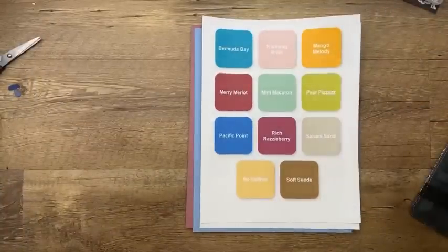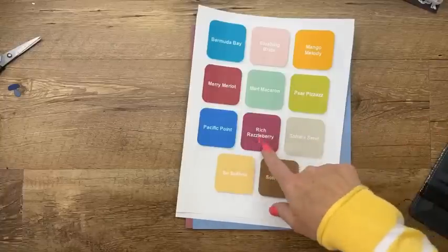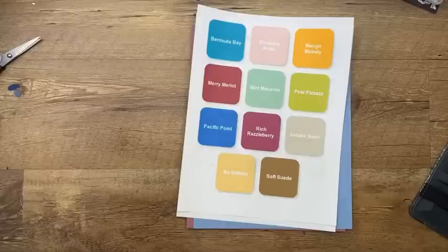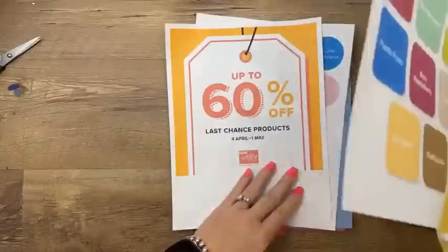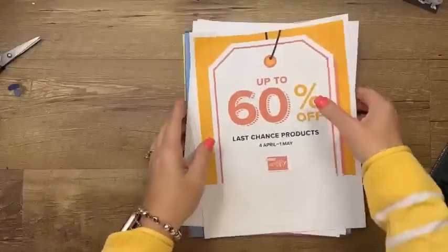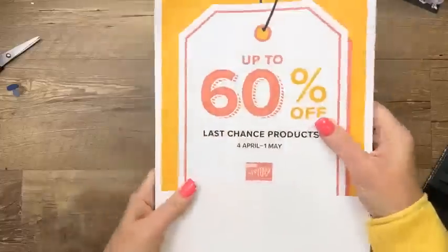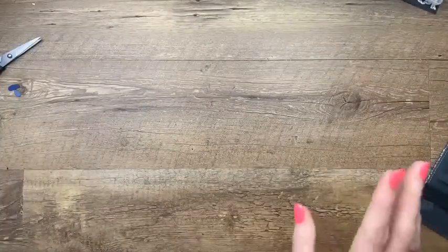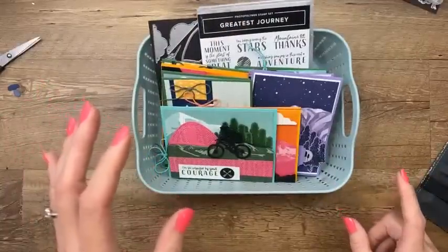These are the colors that are leaving. Mango Melody cardstock's gone already. I think Rich Razzleberry cardstock's gone. So I warned you, if you haven't gotten your refills or whatever, make sure you get them, okay? All right, I've talked really long. I need to hurry up. The last chance list that I showed you are the things that are leaving, and they're up to 60% off, okay? So make sure you shop.